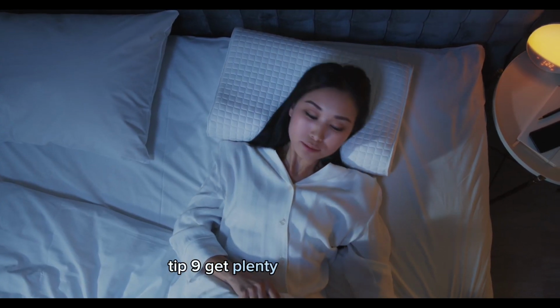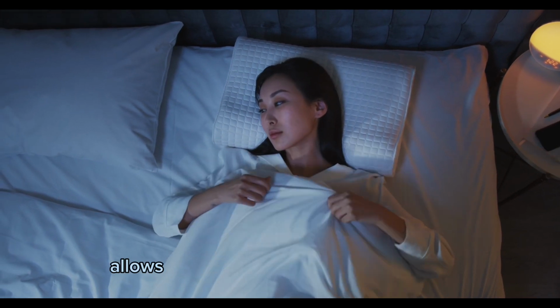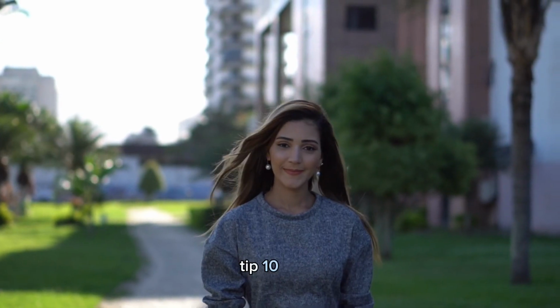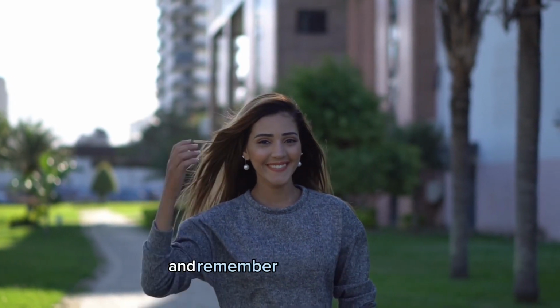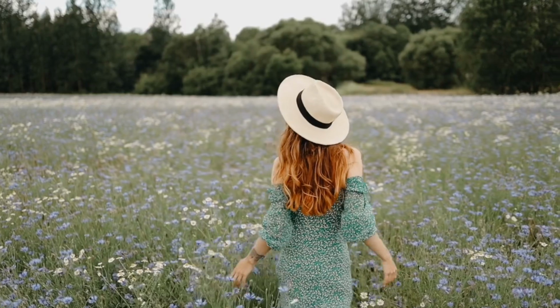Tip 9. Get plenty of quality sleep. A good night's rest allows your skin to repair and rejuvenate itself. Tip 10. Lastly, love your skin at every stage. Embrace your natural beauty and remember that confidence is the best skincare secret of all.